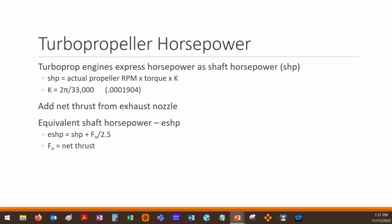Then K is the conversion factor. Torque is force over distance, times rotations per minute, so you have rotations times force divided by distance per minute, something like that when you do the equations that way. K essentially takes the radius, 2 pi gives us the area of the propeller, divided by 33,000. So it's a constant of 0.001904. That gives us the shaft horsepower.